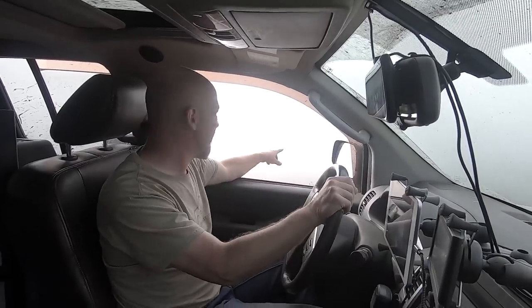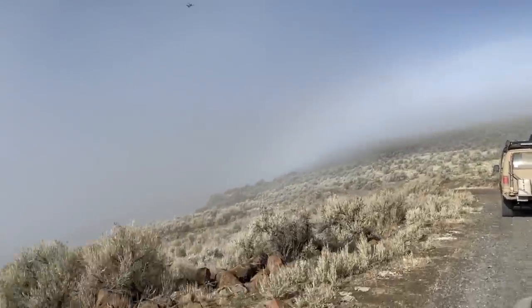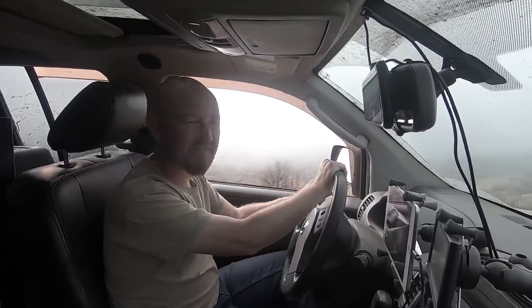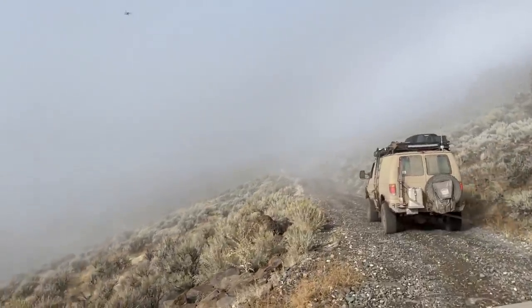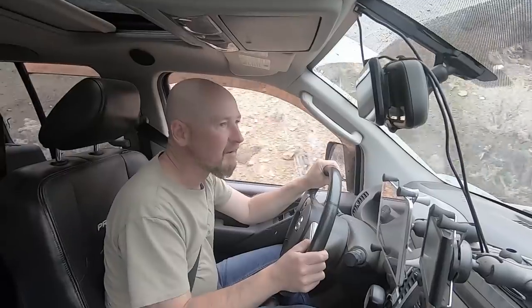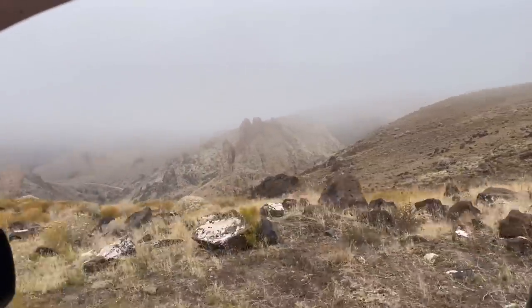Yeah, I think normally we should have a pretty amazing view down into the canyon right here, but here you just can't see anything at all. Hopefully tomorrow when we come back out of here, we'll actually be able to see the view. Oh, it's too bad there's so much fog, because this must have just been an epic drive coming down in here.